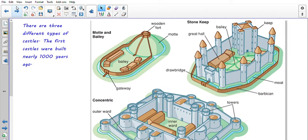There were three different types of castle. The first castles were built nearly 1,000 years ago. These were the different types of castles. There was a motte and bailey. The motte was a raised bit of land which had a fort on it, and then the bailey was the lower part where lots of the busyness of the castle would happen.